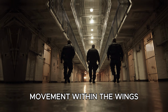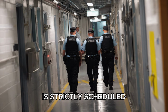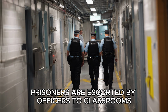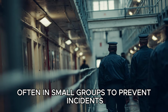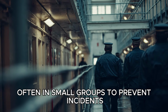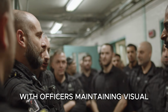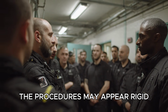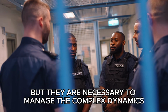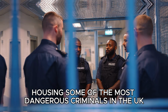Movement within the wings for those attending work or education is strictly scheduled. Prisoners are escorted by officers to classrooms, workshops, or other facilities, often in small groups to prevent incidents. These movements are carefully coordinated, with officers maintaining visual and electronic oversight. The procedures may appear rigid, but they are necessary to manage the complex dynamics of a facility housing some of the most dangerous criminals in the UK.